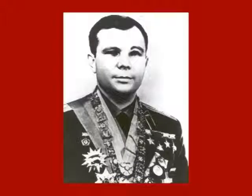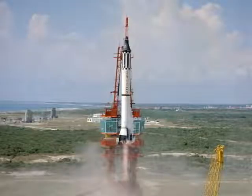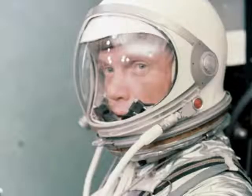Soviet cosmonaut Yuri Gagarin may have been the first person in space, but with every mission, NASA reached new levels in unmanned and manned space exploration. With Project Mercury, Alan B. Shepard became the first American in space, and John H. Glenn became the first American to orbit the Earth.